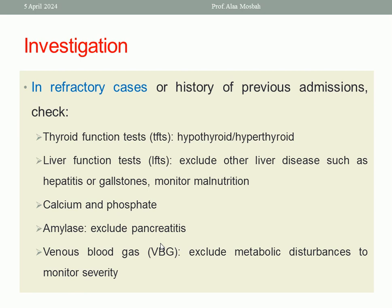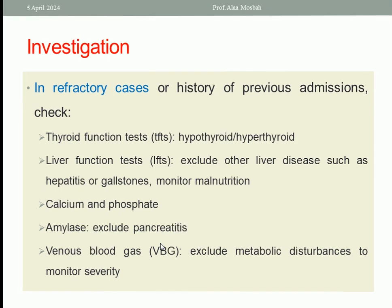In refractory cases or history of previous admission, please check thyroid function test and liver function test, to exclude other liver disease such as hepatitis or gallstones. Monitor malnutrition, calcium and phosphate, amylase to exclude pancreatitis, and venous blood gas to exclude metabolic disturbance and to monitor severity.